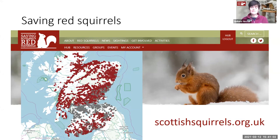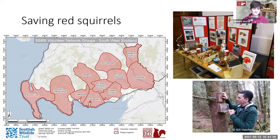In the southwest in particular, I look after and support all 11 of our red squirrel networks. They're volunteer red squirrel networks. Each of these carries out a range of different activities on the ground, so conservation on the ground. These are things like removing greys to allow reds to recolonize, and doing lots of monitoring and survey work, like you see in that feeder box there. They also used to do a lot of public engagement, putting up stands and attending shows and fairs, talking about red squirrels and raising awareness in the local community.